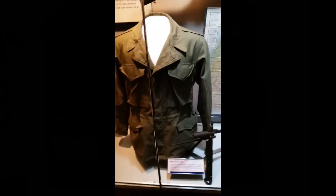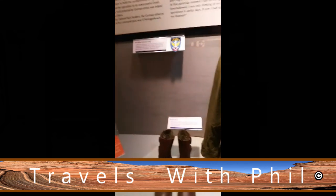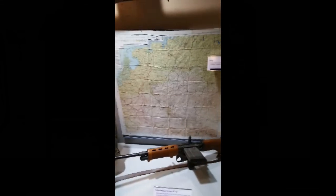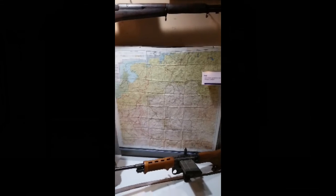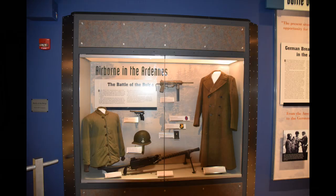The same operation. It says new kinds of jump boots here. Guidebook about Netherlands. Allied Airborne. This is one of the German parachute troops. And this map was actually used in the battle. It says Lewis Harris carried this map of Holland during Operation Market Garden. And continuing on the Ardennes and then moving over to Bastogne.